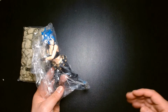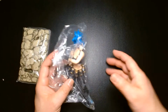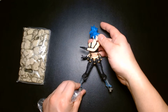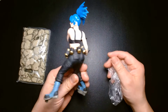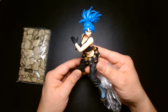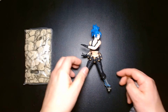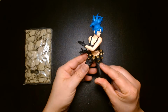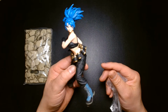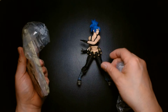Making a mess of my display area. All right, so we have Leona. This looks awesome. I haven't seen this in forever. It's weird because I swore years ago that this little figure that I won was bigger, and for some reason I always thought it wasn't painted, but I guess I was wrong. It's been a long time since I've looked at this. And then here's the base.